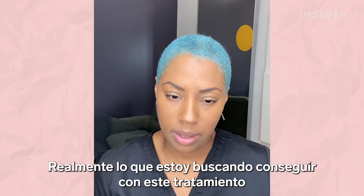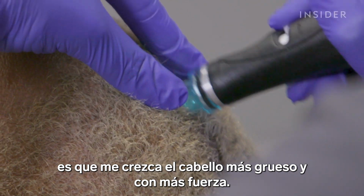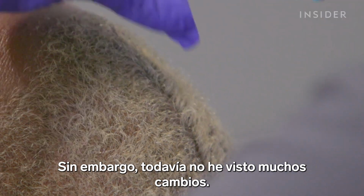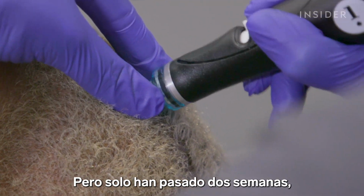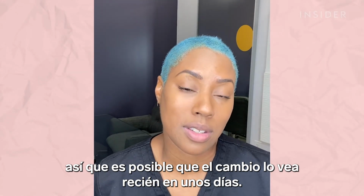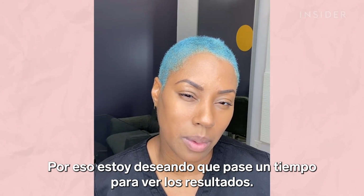Really what I'm trying to see in regards to results with this treatment is fuller hair, more thickness. I personally haven't really seen much of a change just yet. It's only been 2 weeks, so it's possible that change has happened and I just can't see it at this very moment. So I'm looking forward to the next 2 weeks to see where we're at.